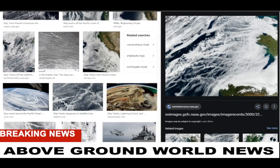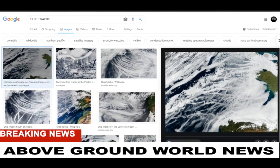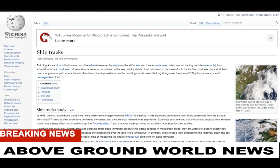When I'm talking bunker fuel, it's a generic term given to any fuel poured into a ship's bunker to power its engines. This is really heavy, nasty, toxic crap. It's like the leftovers of refining fuel. And there's supposed to be regulations on these bunker fuels and ship tracks. And all these climate change and global warming people, they never talk about these ship tracks and what they do to the atmosphere.